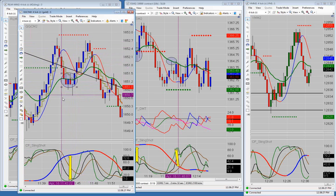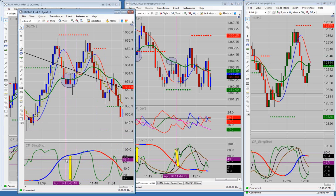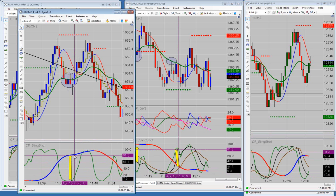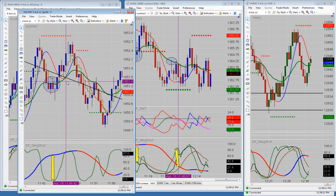Okay. Does everybody understand this? We're looking for the divergence on the slingshot. Let me simplify this a little bit for you. Let me take that off, and that off, so you can see the divergence a little easier. The green line diverging from the cycle line. When I say diverging, I mean it's moving away from it. If you have all this space in here and it starts moving toward it, and that's when you get your trade entry, that's fine. But that's pretty much what I'm talking about.